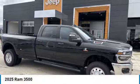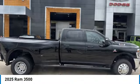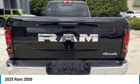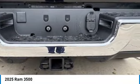Come test drive the 2025 Ram 3500. Ram 3500 is a solid option for truck buyers in need of hauling capacity and serious towing. With names like Hemi and Cummins under the hood, there is plenty of muscle to back it up.